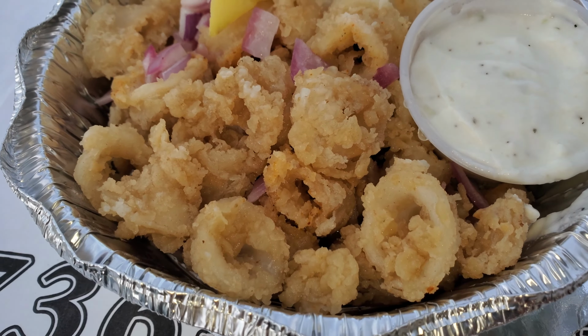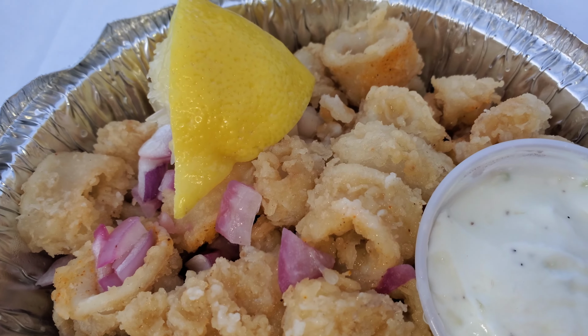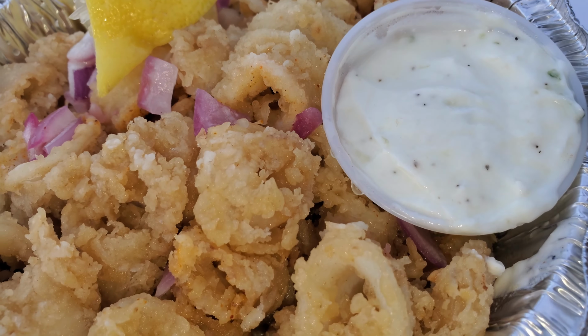So simple. It's not crispy anymore, unfortunately. But other than that, just perfect, nicely seasoned. The tzatziki is very nice. And yeah, nice and airy, kind of light coating on there.